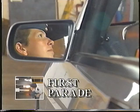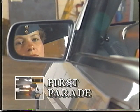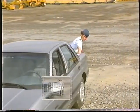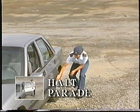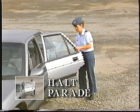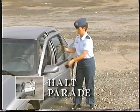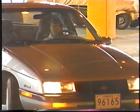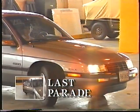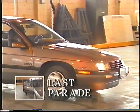The first parade is a detailed inspection conducted prior to operation. The halt parade is conducted whenever the vehicle is shut down for any period in excess of 20 minutes. The last parade is conducted at the end of the detail or work day.